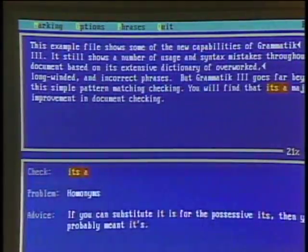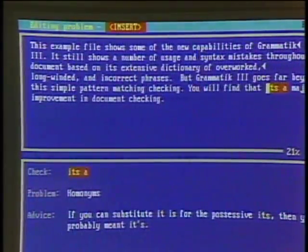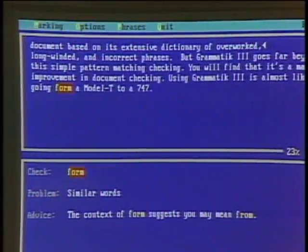We don't have to go back to our word processor. We just simply go over to it, add the apostrophe, and go on to the next problem. And that, of course, would be impossible for a spelling checker to find because ITS is correctly spelled. Absolutely. Same thing with the word form. We can tell form from from because of the part of speech it has in the sentence.